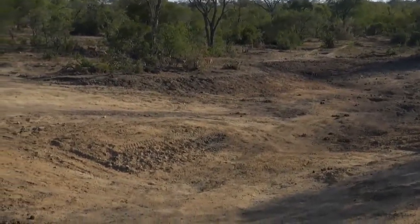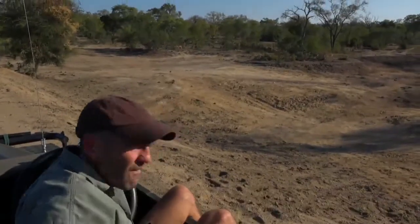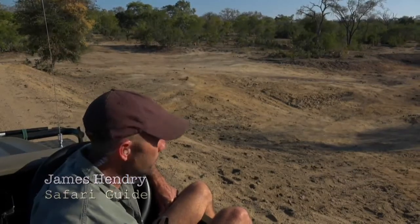We're starting today's safari, of course, with a whole lot of monkeys. Now, monkeys are having a lovely time sitting there in the water having a bit of a drink, and I'll explain to you where they're getting their water from just now.